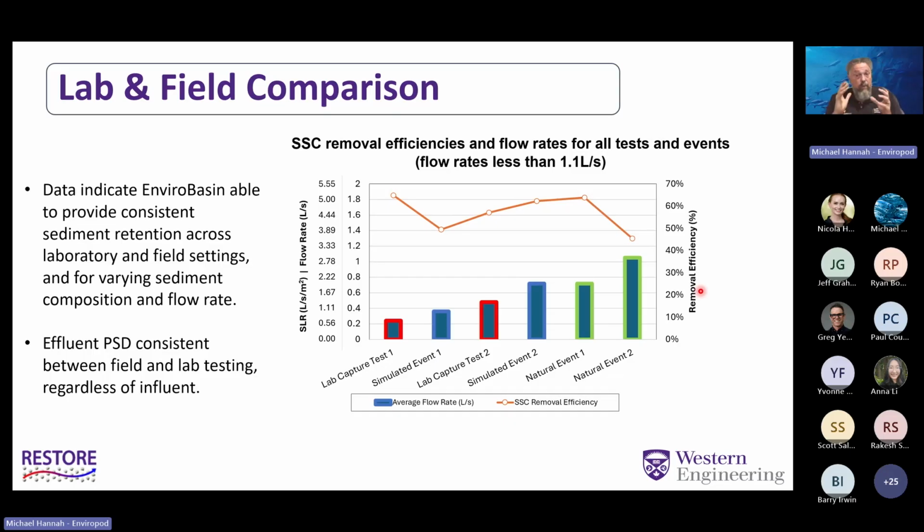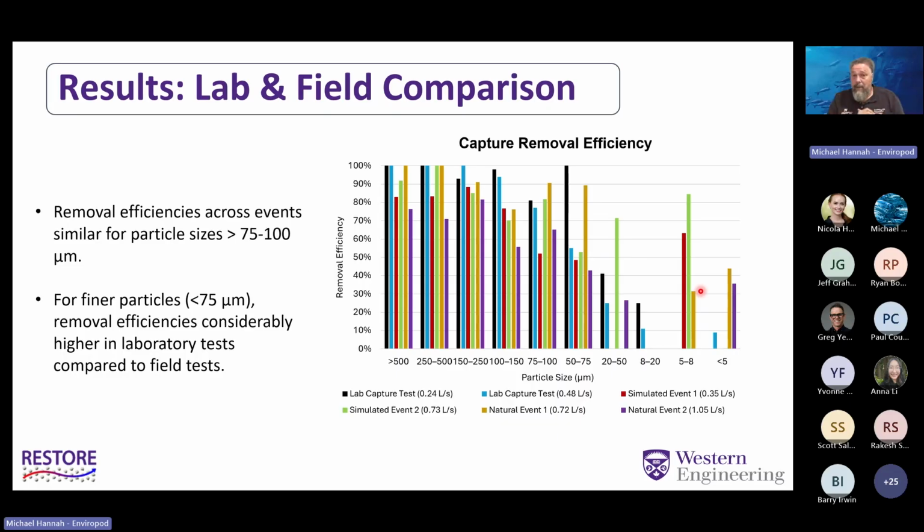So this is really consistent. Very rarely do field results add up to lab results, but we're really pleased to see the device is performing the same in the field as in the lab. And when we look at the particle size distribution, we see the same pattern.